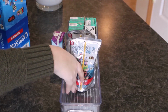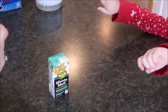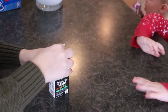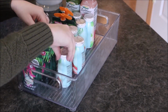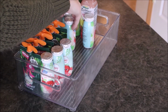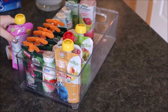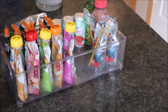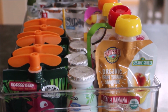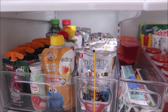I love organizing my fridge. I got my fridge containers from Costco or Sam's Club, but I have seen them at Marshall's and TJ Maxx. They also sell them on Amazon. I feel like they're a little bit more expensive on Amazon. So if you're wanting to organize your fridge or your pantry or just anything in general, definitely look at Marshall's or TJ Maxx because they have a bunch of these storage containers. But I really love these for our fridge because I'm able to store the yogurts, the applesauce, Charlie's pouches, and just have everything neat and organized and not just thrown in there.